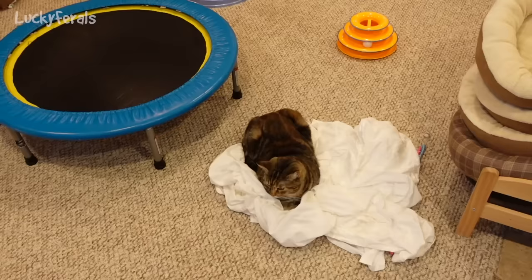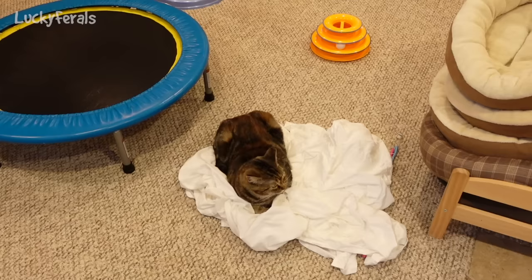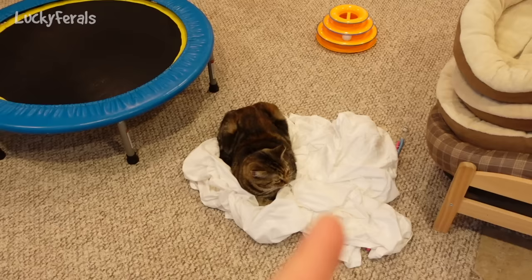It is 10:30 a.m. I just came downstairs. Let's see what's going on down here. So here's little Eva, and this was on top of the mini trampoline last night. So I guess they took it off. They munched it up. That's fine. I'm happy she's laying on this rather than the carpet, because if she's dropping any fleas or flea eggs, she's going to drop them in this, which I can then put in the laundry.